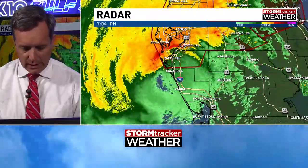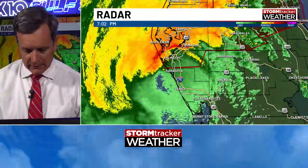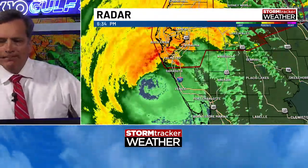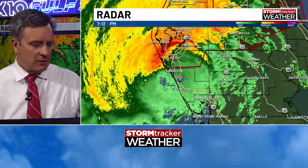So NHC, and you can get these updates on Twitter as well. Close to landfall was the 7 o'clock advisory, but not ashore just yet. That's probably going to happen between now and about 7:30. That would be my best guess, is that we'll actually get a landfall point, and I would say it's most likely going to be somewhere around Sarasota. There's, let's see here, yeah, they may call it for Sarasota.